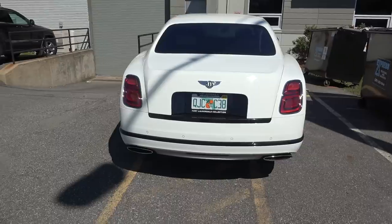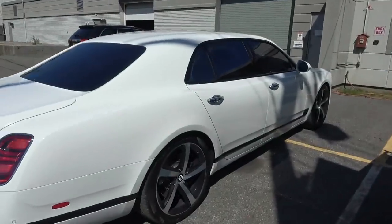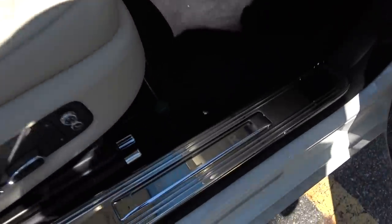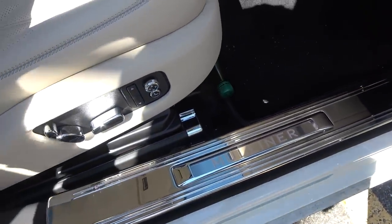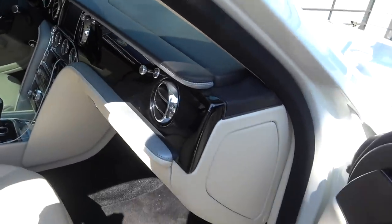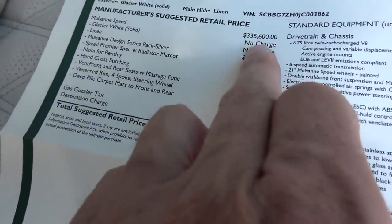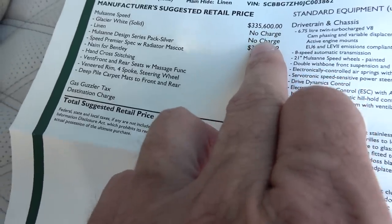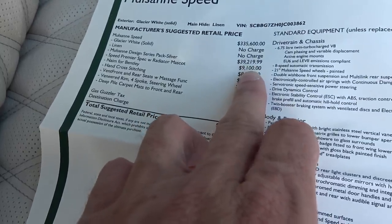Now, what do you get when you spend $400,000+ on a Bentley? Let's open it up and see, because that's not a cheap price tag. And speaking of price tags, look at this. You got to admit, the metal and everything is really nice, and that glows too. But this car, windows out, and the Mulliner package and everything like that, windows out at $411,000. So base price, $335,000. The Mulsanne Design Silver Pack, whatever that is, that's 40 grand for that option.